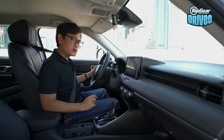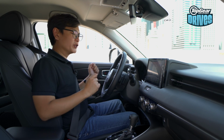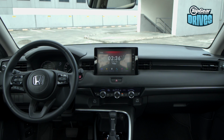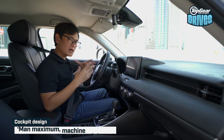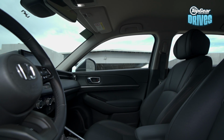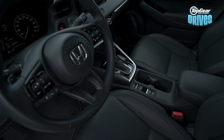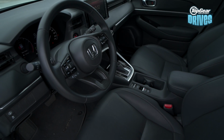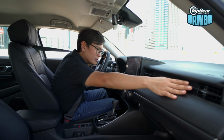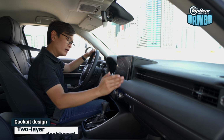That was the driving experience covered, but what about the place where you spend most of your time, which is right here in the driver's seat? Overall design, it is very aesthetically pleasing. Now, Honda calls this the Man Maximum Machine Minimum, or Honda speak for a more minimalist design. If you're coming from the previous generation HR-V, everything's been slimmed down, there are less aggressive angles and lines and curves in here. Instead, you get a flatter dash top, you get this interesting looking air conditioning vent housing, and you get a two-layer dashboard.